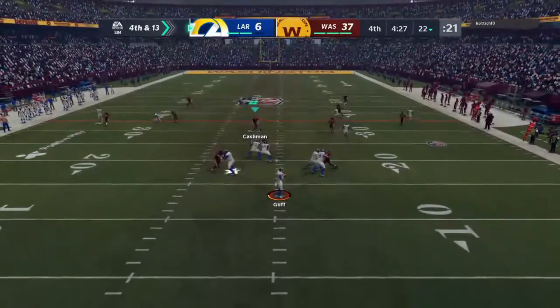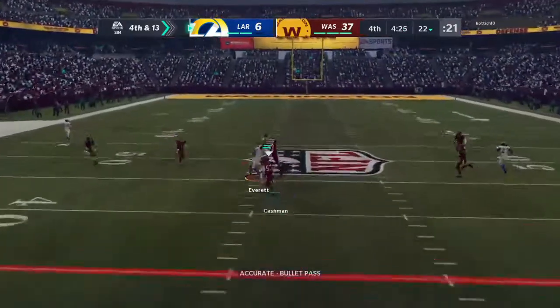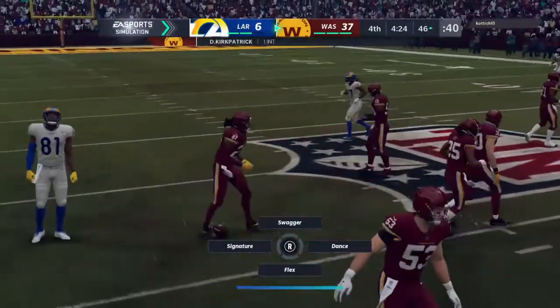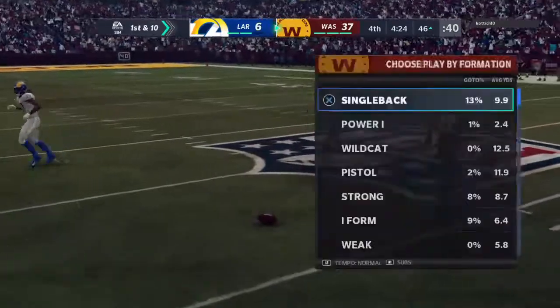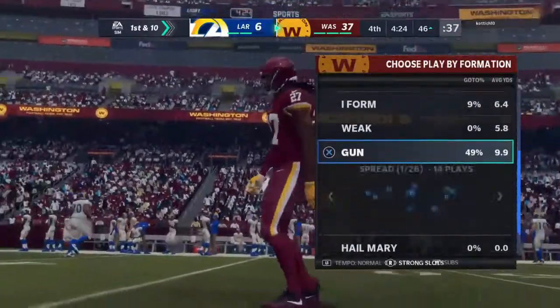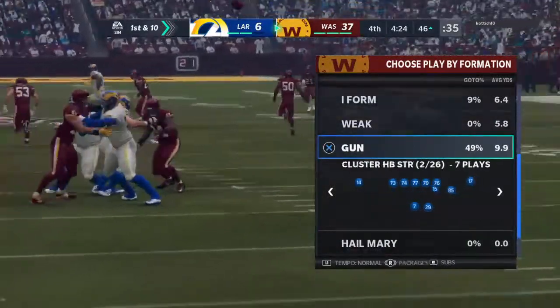The Rams going for it on 4th. Gone. And now here is another interception. Picked off by the Alabama man, Dre Kirkpatrick. The utter domination here just continues. This defense, I don't know what more we can say all around about their performance.